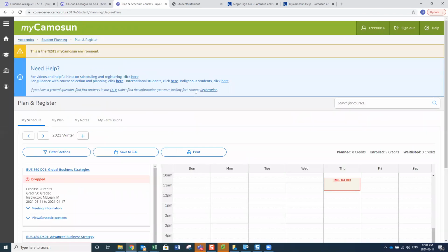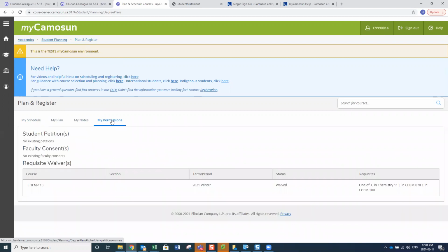Okay, so here we are on the plan and register page, and you'll see that plan and register has 4 tabs. So let's take a look at those. We'll start with my permissions, and then we'll end up in my schedule. My permissions is where you can see if a requisite waiver has been entered. And again, this is new functionality that didn't exist in CamLink. It was a bit of a guessing game for you previously. Now you can actually see when the entry has been done, and now you can go and register if you were waiting for the entry.